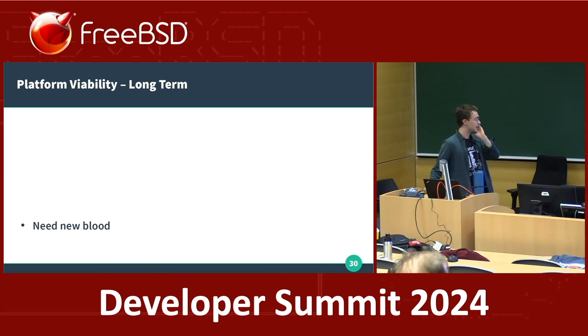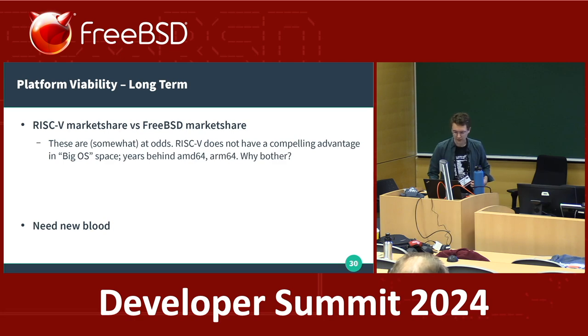And then we just need new people who are interested in working on this thing, because I've done a lot, and to be honest, I'm a fine programmer, but I'm mostly just patient. I think we need people who are really good at working with hardware, who have a new interest in improving support for RISC-V on FreeBSD.